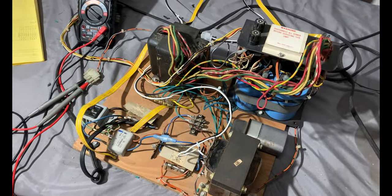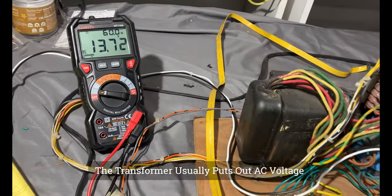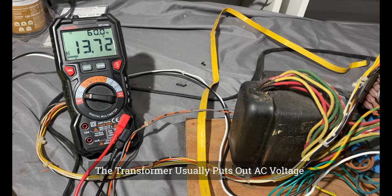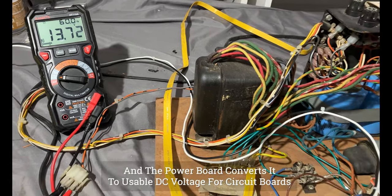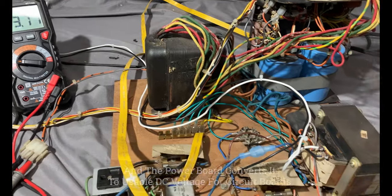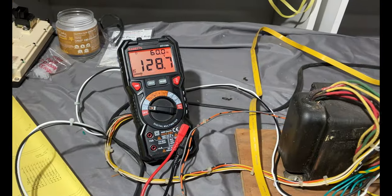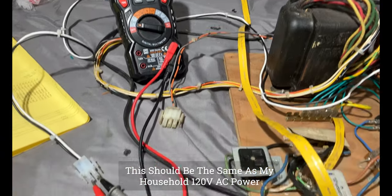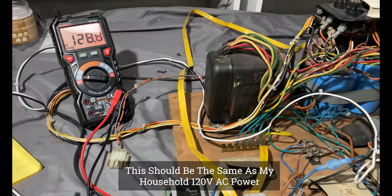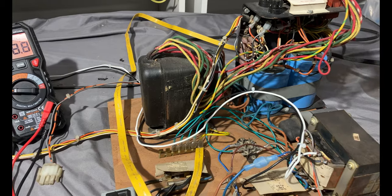So I will troubleshoot. Okay, my troubleshooting consisted of putting the multimeter on the right setting. So this is the 12-volt rail. 13.7 is perfectly normal for a 12-volt. So that is good. All right. 128 volts to the monitor, which is pretty close to household current, a little high, but I don't think it's out of range. So that works.